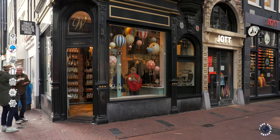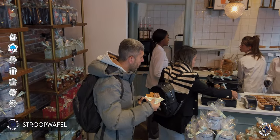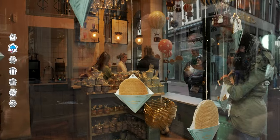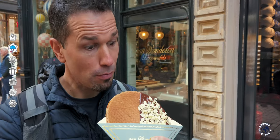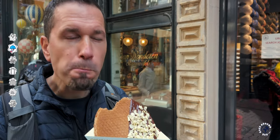And for dessert, you should try a crispy Dutch waffle. The most popular waffle in Amsterdam is called stroopwafel. It's like a sandwich composed of two round, thin waffles that are baked crisp in a waffle iron, after which two waffles are glued together with a sweet syrup. It's absolutely delicious. But before you start packing, let's check when is the best time to visit Amsterdam.